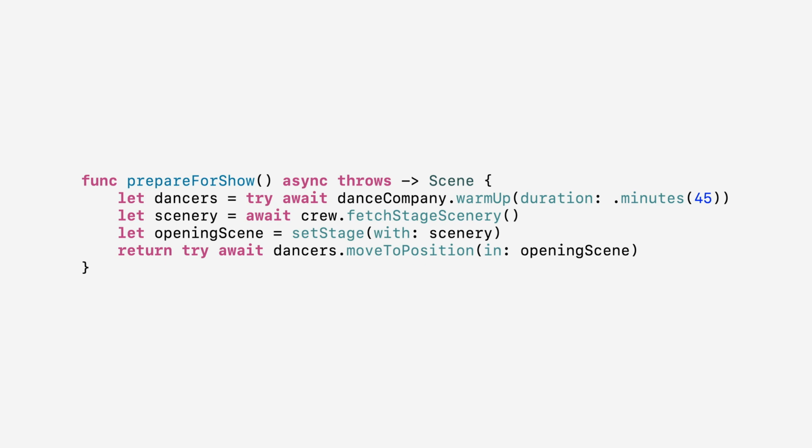With structured concurrency, you can easily create concurrent child tasks using async await with local variables, like this. Now, the code uses async let variables to create child tasks that execute concurrently with the parent. So, the company warm-up and fetching the scenery will run concurrently with the rest of Prepare for Show. When we need the results of those child tasks, we await the results. Because fetch stage scenery executes concurrently, it's possible that the result isn't ready yet when Prepare for Show needs to use it. So accessing the result must be done asynchronously.